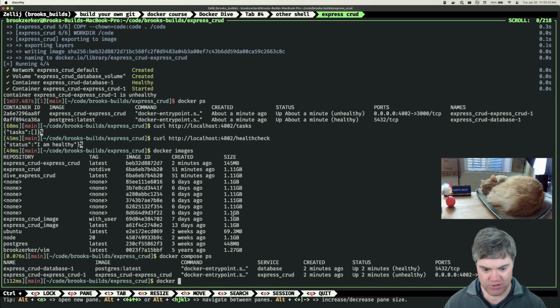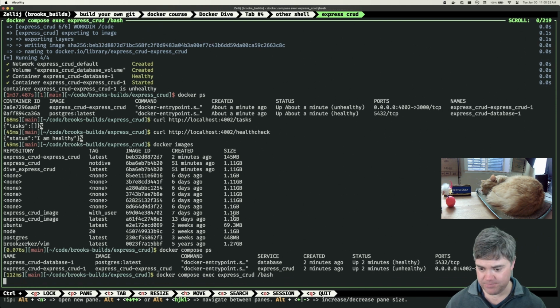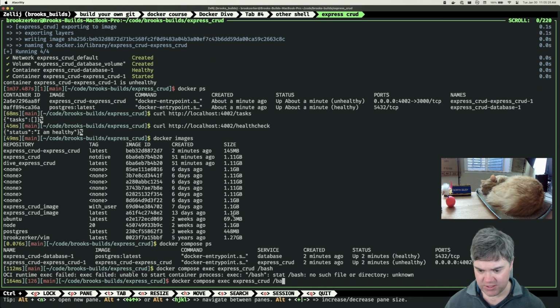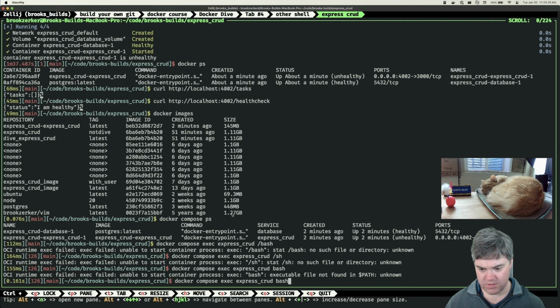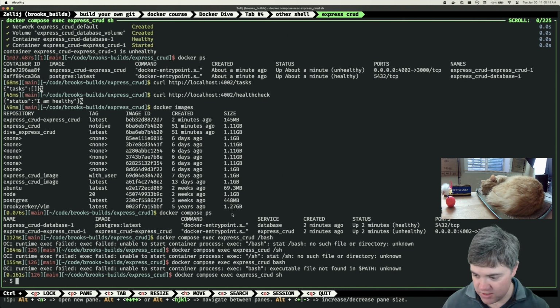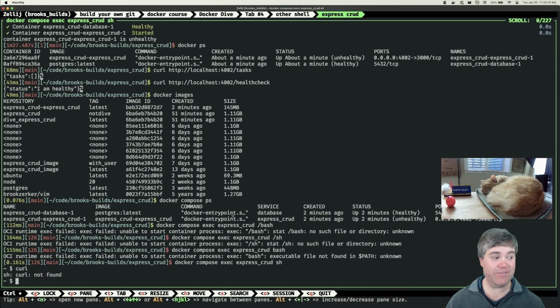All right, so docker compose ps. Okay, let's try this. I want to do docker compose exec into express crud. And do we have bash? There's no bash. What's the shell? Is it just sh? No shell. Let's see. There's no bash. How about sh? Okay, there is an sh. So okay, we're inside the shell now. Now, my guess is, yeah, curl's not found. So curl doesn't exist.